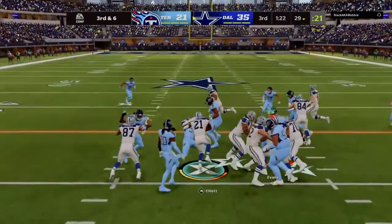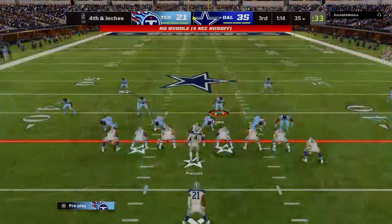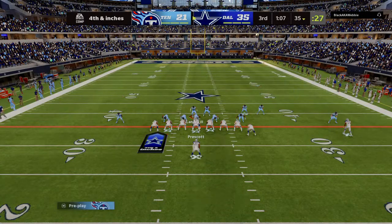A give to Elliott. And he will be very close to a first down, but I see the closed fist of the referee, and that means 4th down. Give him 6 on the play, and that'll bring up 4th down.